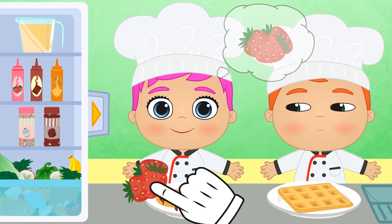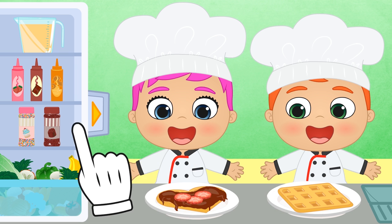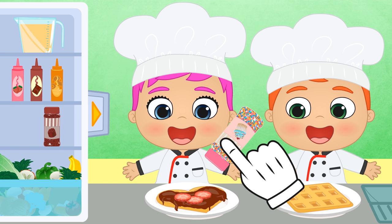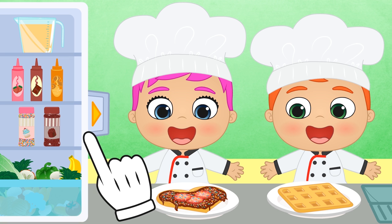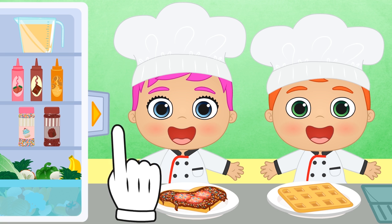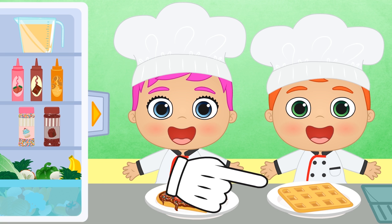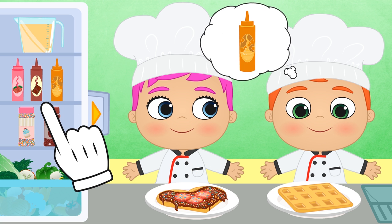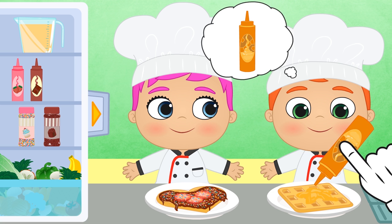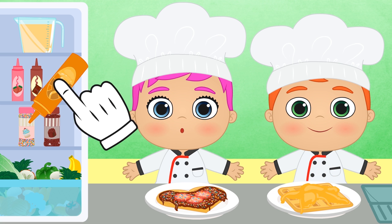We grab the strawberries and we add them! What do you say we add collard shavings next? Great! Lily's waffle is ready! You're up next, Alex! What kind of syrup would you like on your waffle? Mmm, honey! So yummy! And very healthy too!